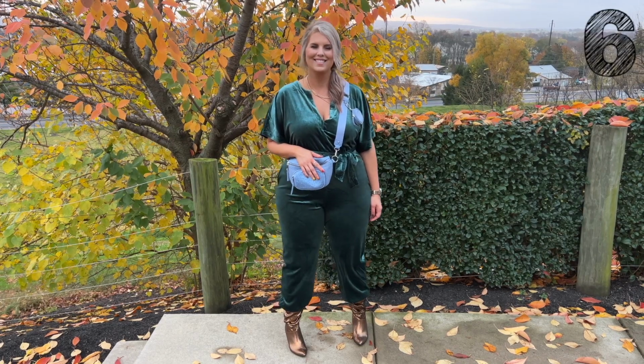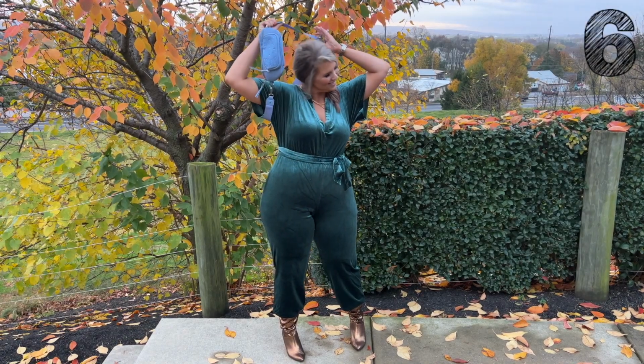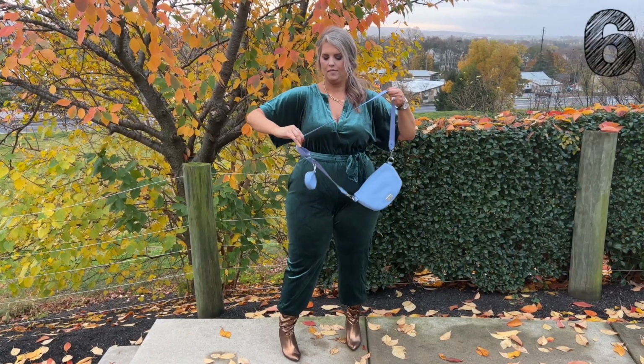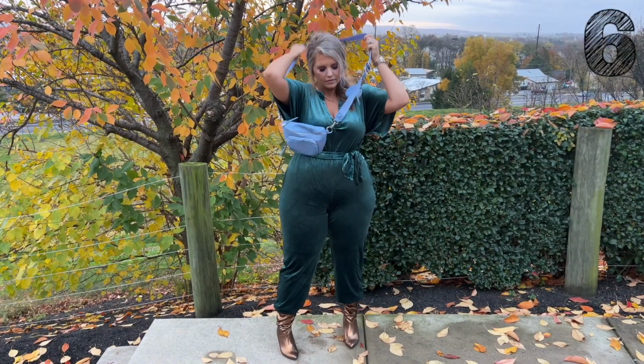The Madden NYC crossbody bag that's faking its way into being a bum bag. If you are new here, I apologize in advance that I am practically going to skip over this one because it is embarrassing at this point. This is my fifth one. This is officially all the colors that I think are available.